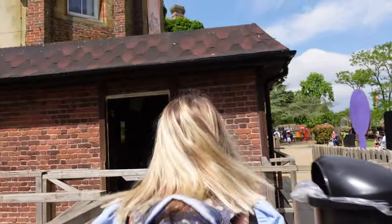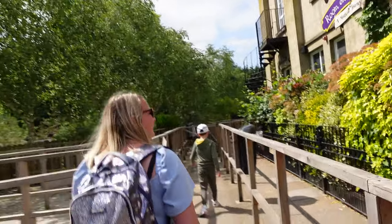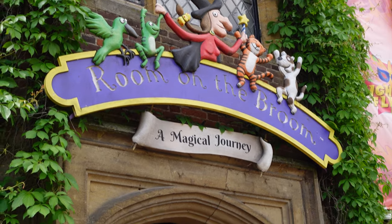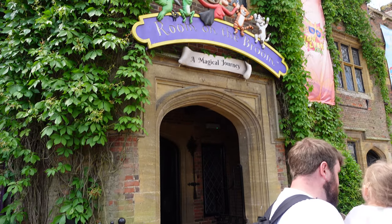We actually tried to take Finn in it, do you remember? Yes, and he got scared, didn't he, and we had to leave. We had to retreat. That was when Finn was about 1, I think. Let's see what it is now. Yeah, we're going to go through there.